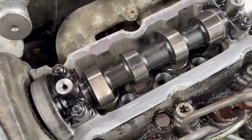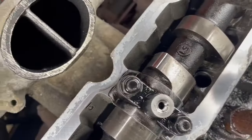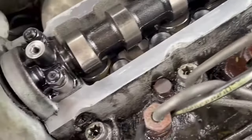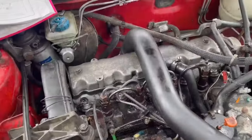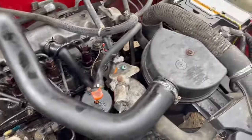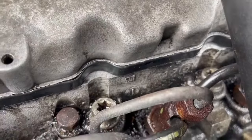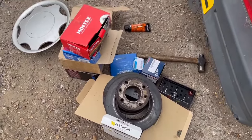Next job was the rocker cover gasket, or cam cover gasket. So I've cleaned all the mating surfaces up. As you can see, it looks very clean in there. I honestly think this car's been very well maintained. You know, there's no sludge, but there, that's on. A nice new gasket. As you can see, the engine bay is very dirty. Here's all the old parts.